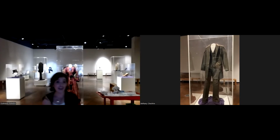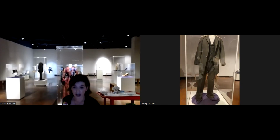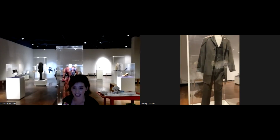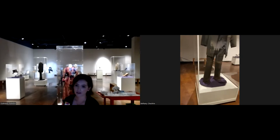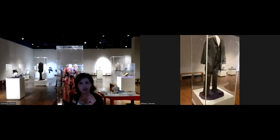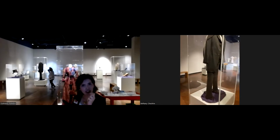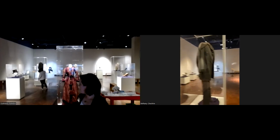This is the other one. Now, this one's heavy. It had the matching vest, the overcoat, and the slacks. Wool blend, super heavy. Christy and I worked on this one. It's like an olive green color. And very happy.